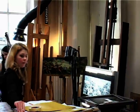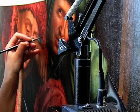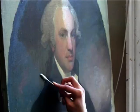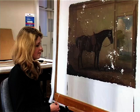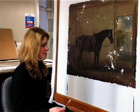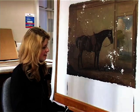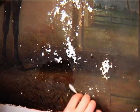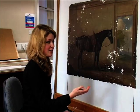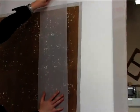I'm Katya Belaia and have been a student at the Courtauld Institute of Art, studying for a postgraduate degree in the conservation of easel paintings. I'm currently working on this painting here, which is a 19th century painting. What I'm currently doing is cleaning around the fills, which will later be retouched and reintegrated into the painting. And the painting is going to be lined, framed, and taken back to its original setting.